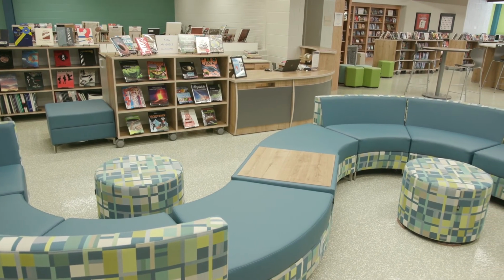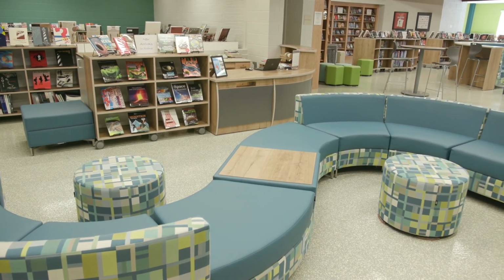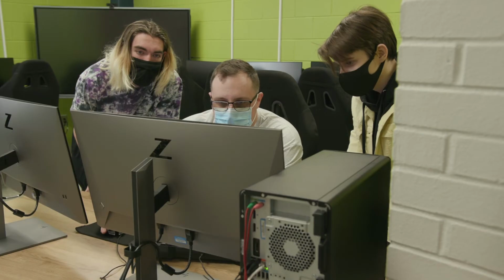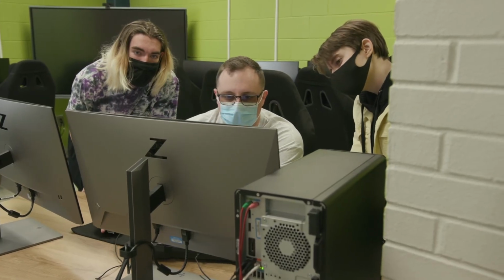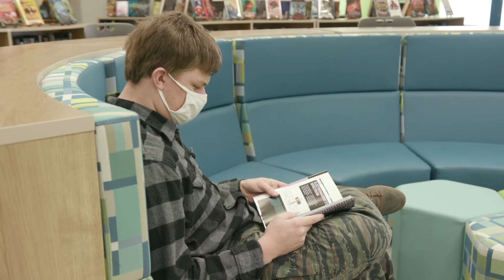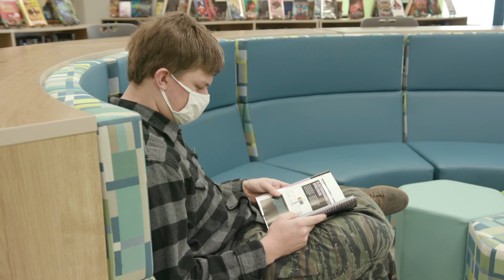But going forward, I can't ask for a better Media Center. We have everything that we need, state-of-the-art technology, and we'll continue to work with the students and staff to curate collections that serve them both in the classroom and for recreational reading.